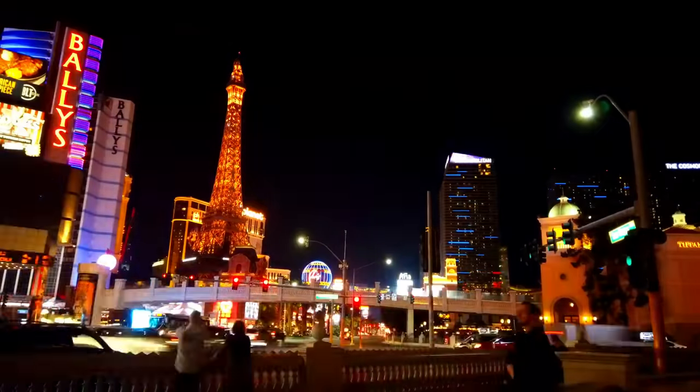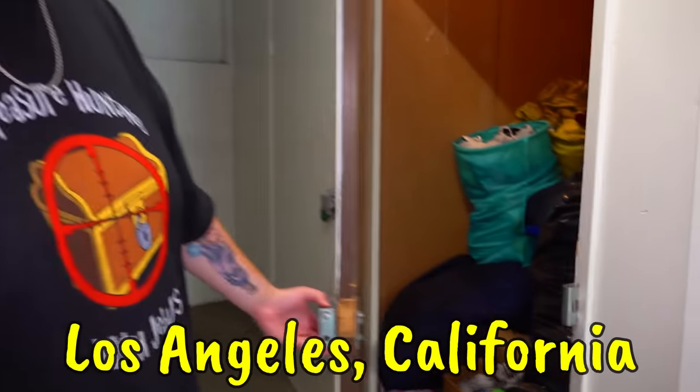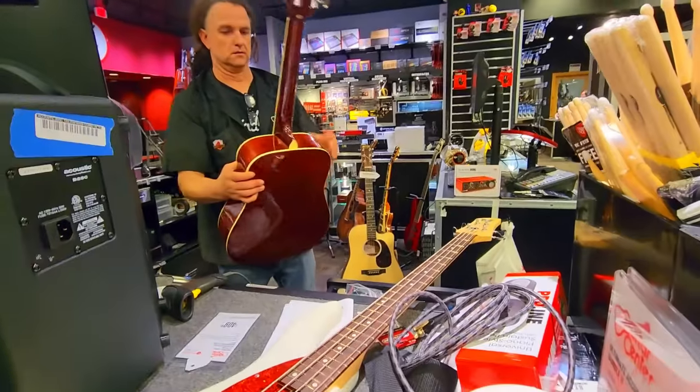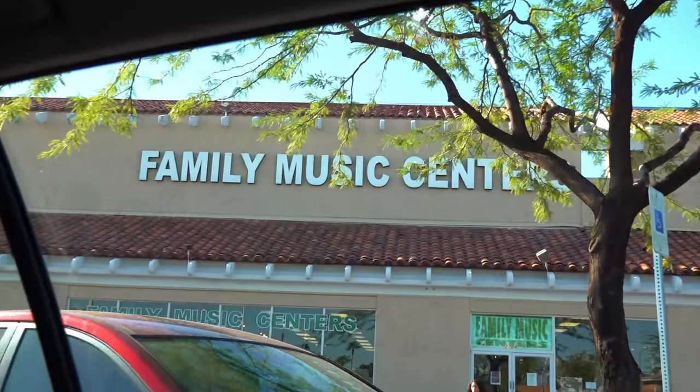Today we're here in Las Vegas, Nevada, and we already secured us a storage unit. Yesterday we finished up our first storage unit in Los Angeles, California, and made $135 for St. Jude's Children's Hospital, but we couldn't sell that guitar. So before we get into our storage unit, we're gonna head to a family music store and see if we can sell that guitar for even more money for them.